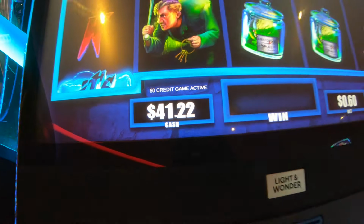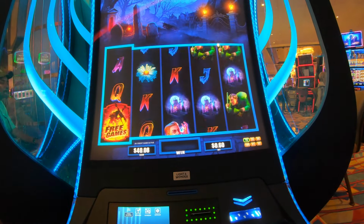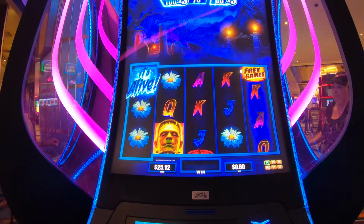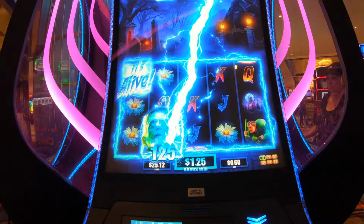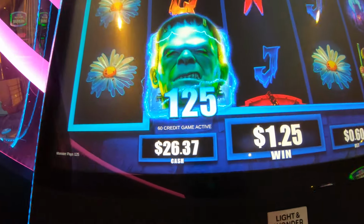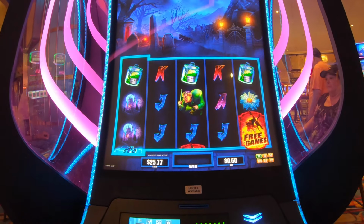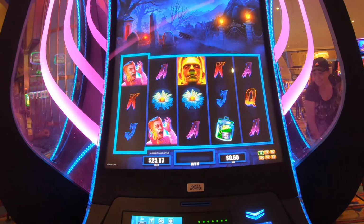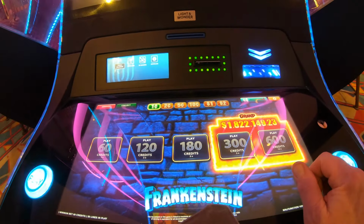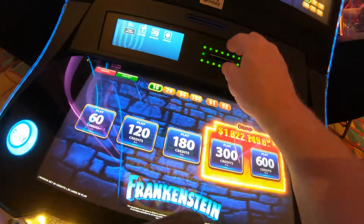Well, I'll play this a little longer, not much going on here. I think when I get down to $25, my last $25, I'll move on to another machine. Don't know which one yet, but that probably will be the end. But let's see what happens here. That's it. Let's find something else.